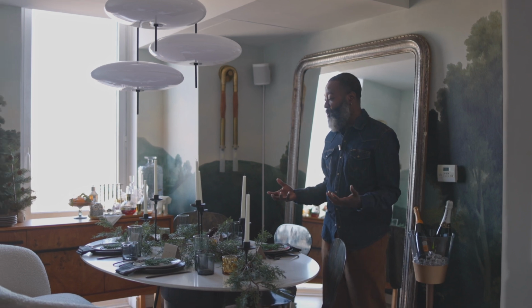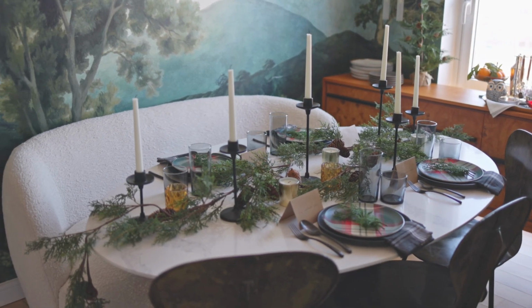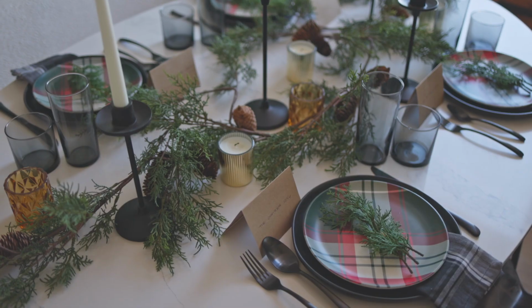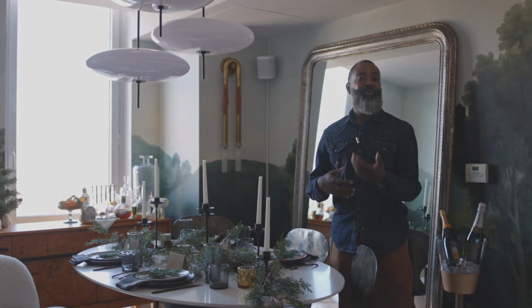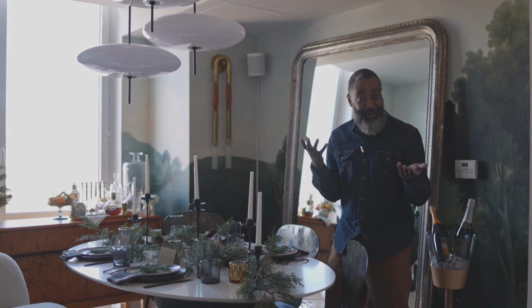So here in the dining room, I just did a nice table setting, and it's sort of like a nod to Christmas past with the plaid plates, the plaid napkins, but it's grounded with the black because it makes it feel more modern and more 2022, 2023 versus 1983. You know what I'm saying?